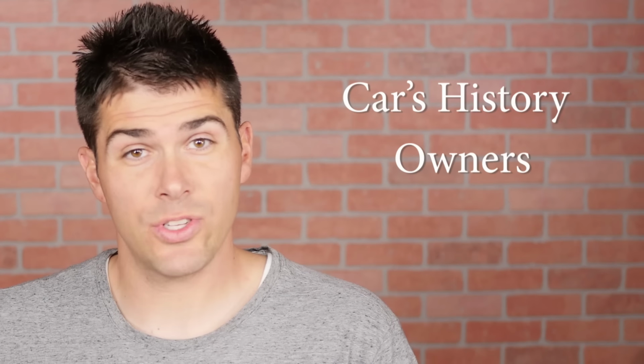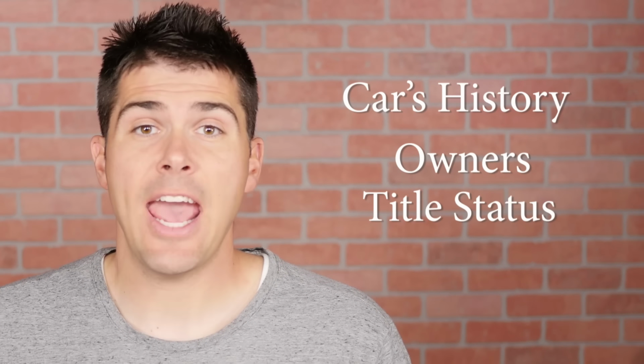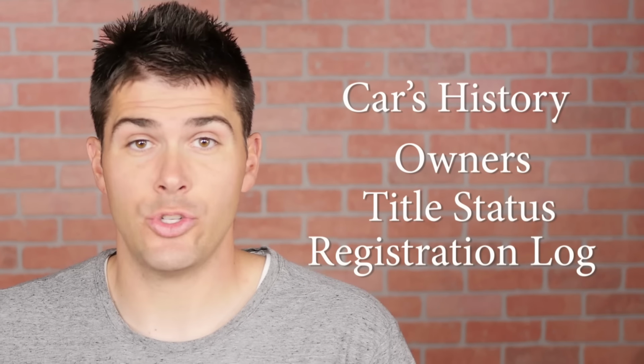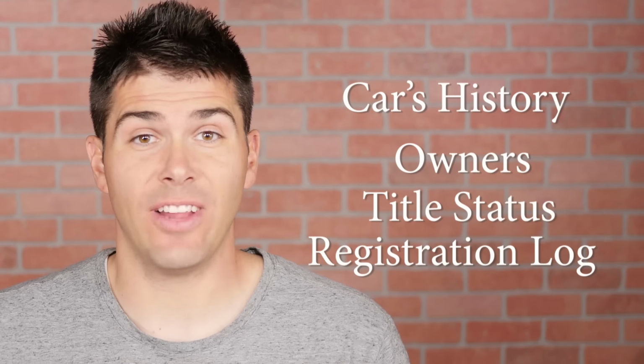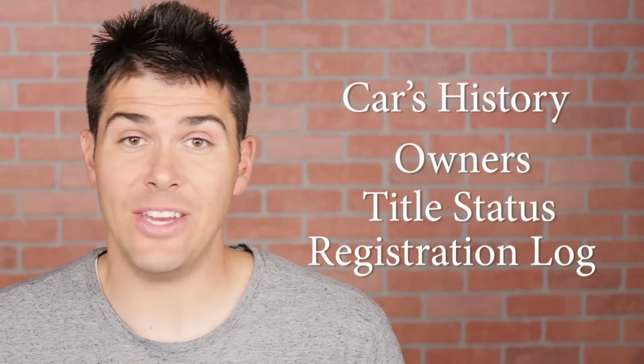It'll tell you how many owners the car's had, the status of the title, and it'll even tell you how the car was registered to those owners. So if you find out that the car's had like 10 owners, then that's a huge red flag because the car's been around the block way too many times.